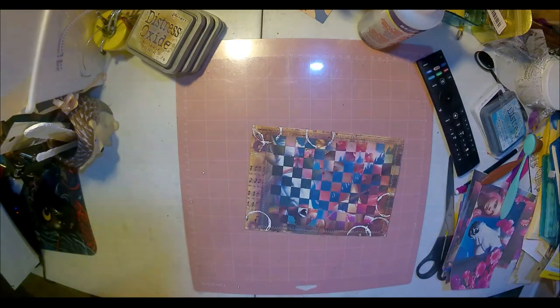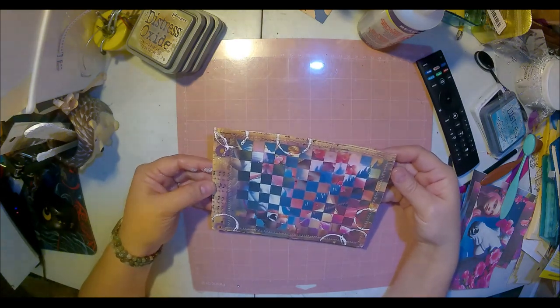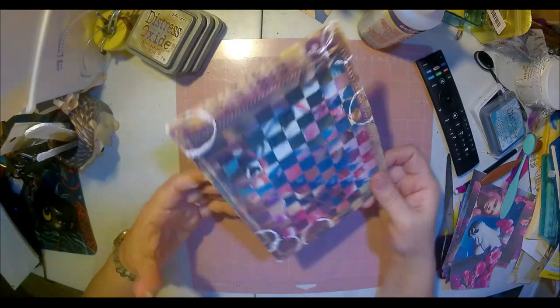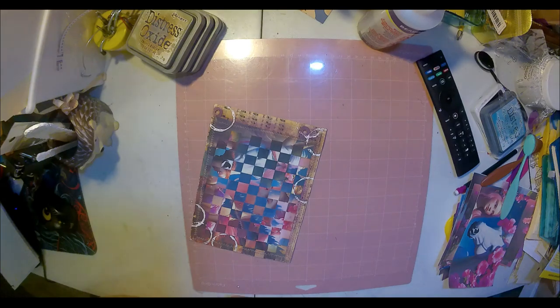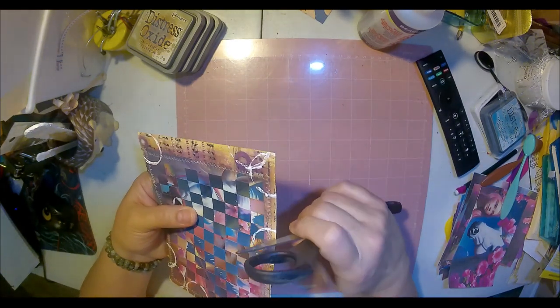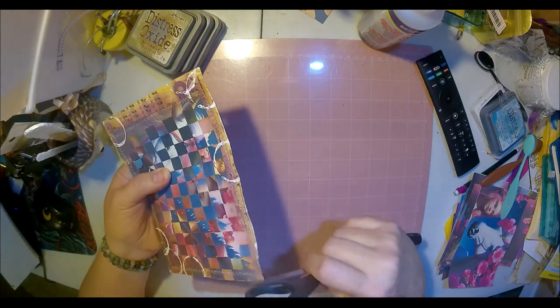And those will dry, and then I'll do a little bit more inking over the top of them. I'm trying to decide. I might do a little bit of, actually, I think I will go ahead and do that. I'm going to just take the edge of my scissors, and I'm just going to, here and there.